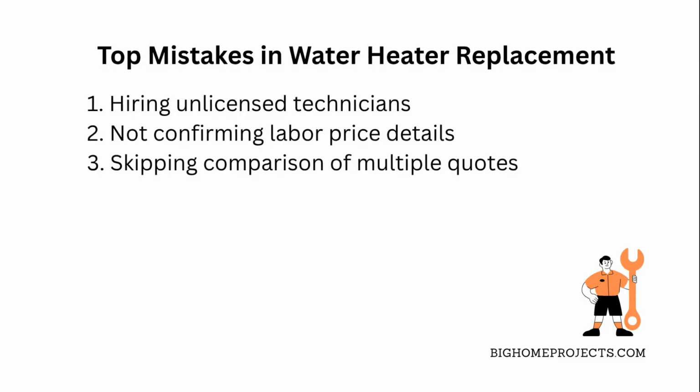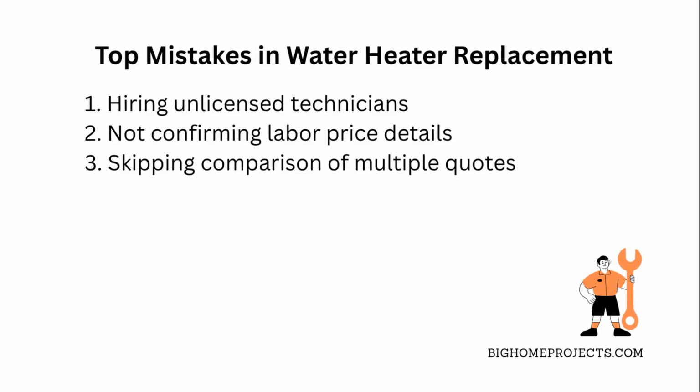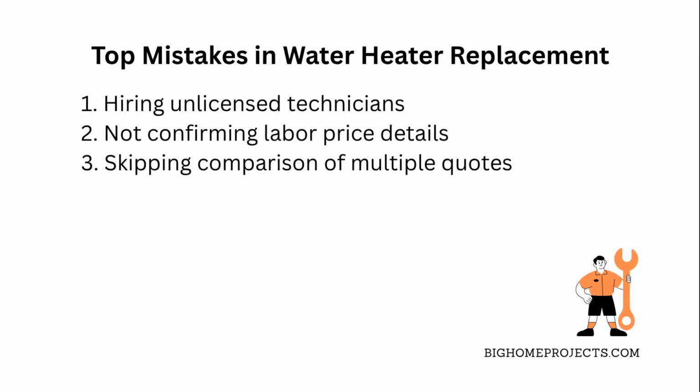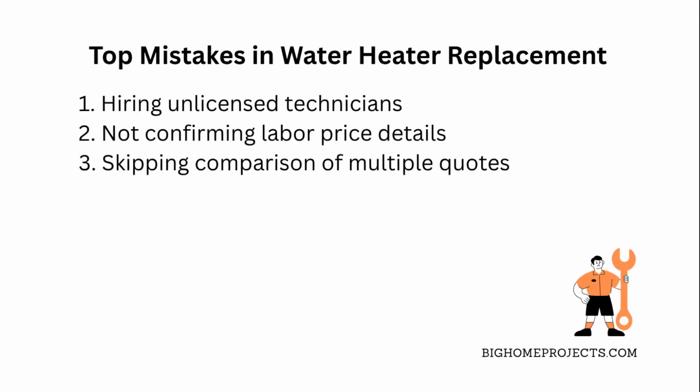One of the biggest mistakes people make with natural gas water heater replacement is hiring unlicensed technicians to save money. This often ends up costing more due to bad installs or code violations. The fix? Always verify credentials through your state's licensing board before scheduling. Another common problem is not confirming what's included in the labor price, like removal or permits, which can lead to surprise fees. The fix is clear communication before signing anything.